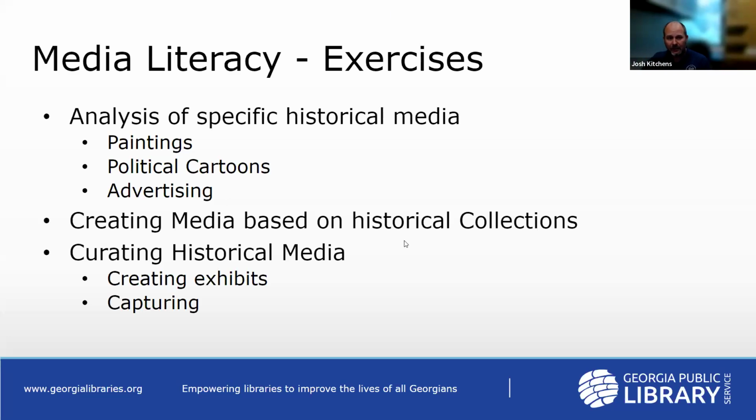I also think that creating media based on historical collections is really useful, and I'll show you some examples of work that I've seen done with that. And then another thing that I think is vitally important to engage with any level of the community is this idea of curating exhibits. So creating exhibits, but also capturing information, whether through oral histories or conversations around scan days. These are exercises where you can teach people a variety of different formats and approaches.